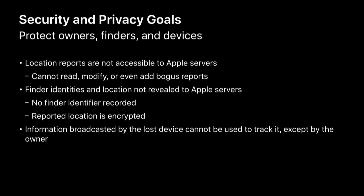We had a much more rigorous set of security and privacy goals. We wanted to make sure that location reports are not accessible to Apple servers under any circumstances, that Apple servers can neither read nor modify nor even add bogus location reports. We also wanted to protect finders, both their identities and location, in a way that's never revealed to Apple servers. We wouldn't want to record any finder identities, and we'd want to make sure that any reported location is encrypted in a way that Apple servers cannot read. Lastly, we want to make sure that whatever data a device is broadcasting when lost cannot be used to track it, except by the owner.